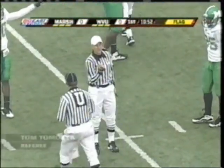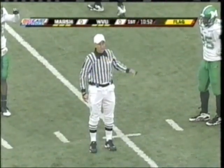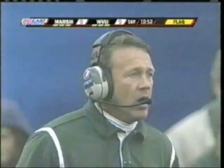Personal foul, face mask on the return team at the line of scrimmage. It'll be 15 yards from the previous spot, first down.